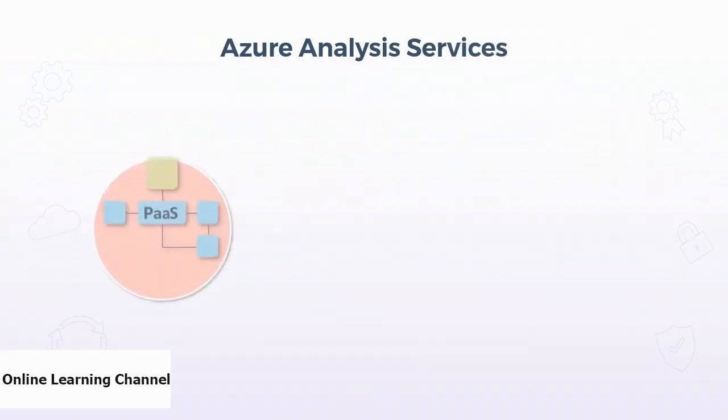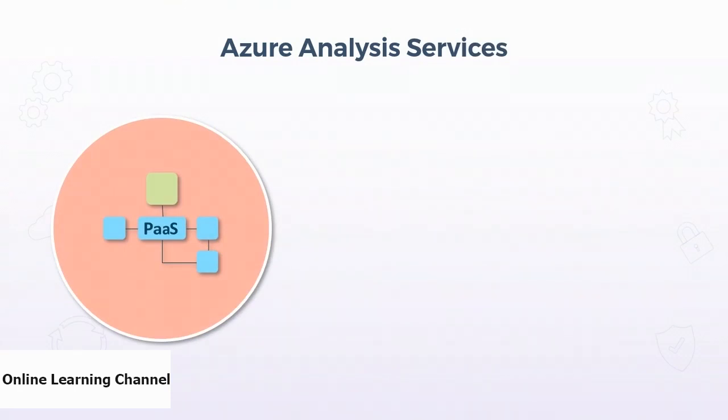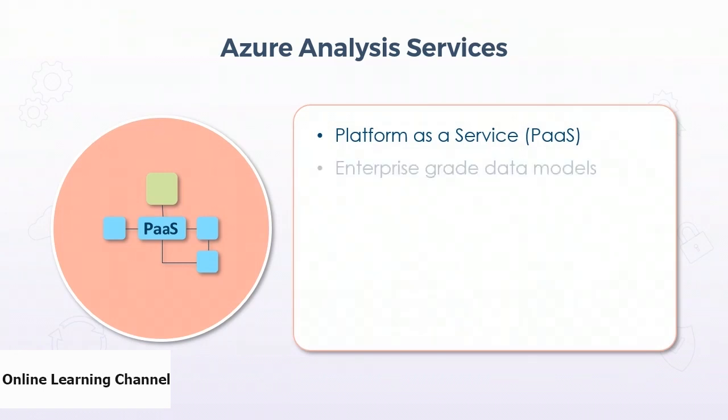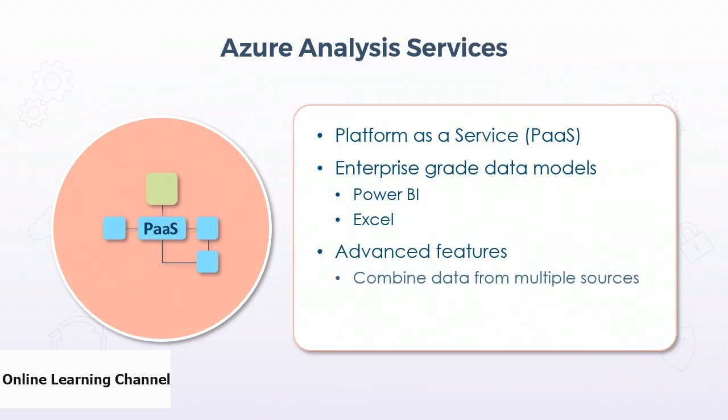Now let's dive into Azure Analysis Services. Azure Analysis Services is a fully managed platform as a service that provides enterprise-grade data models in the cloud. The data model provides an easier and faster way for users to perform ad hoc data analysis using tools like Power BI and Microsoft Excel. We can also use some advanced features to combine data from multiple sources, define our metrics, and secure our data in a single, trusted tabular semantic data model.